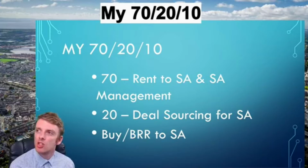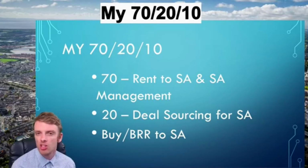And then my 10 is buy/BRR to SA. So I'm in the position now where we're looking to purchase our first serviced accommodation units. We've been doing some research, and I've been thinking potentially of doing a straight purchase, trying to go for below market value, or doing BRR, etc. So that's my 10. It's the one on the back burner, but equally I think we're going to be bringing it forward in time. So yeah, that's fundamentally it, guys.